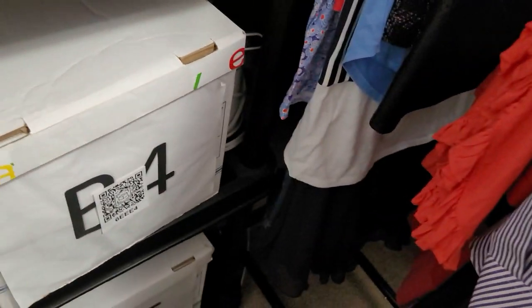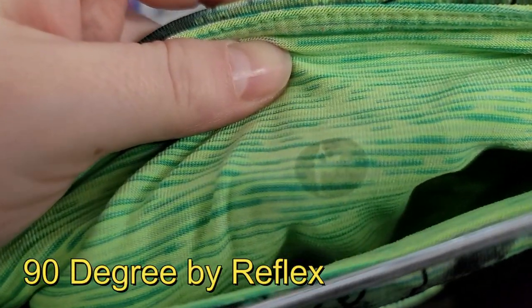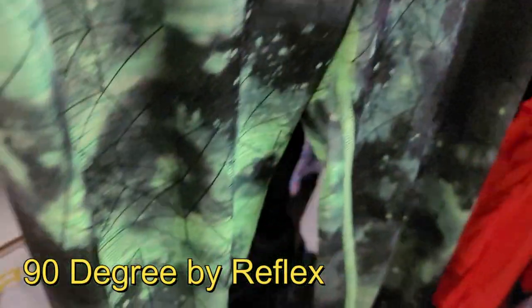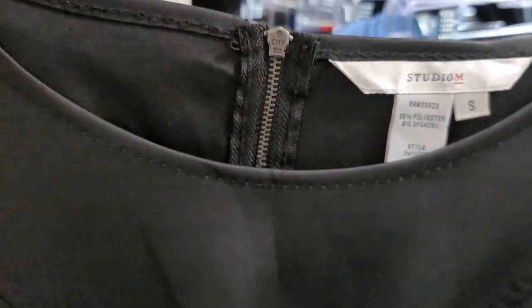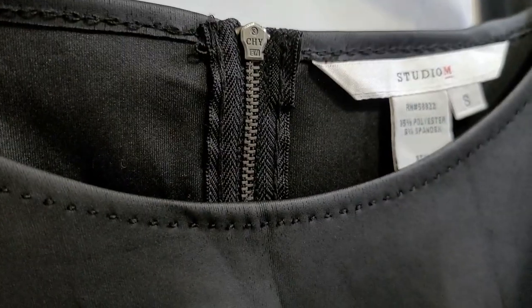This is a pair of leggings. I don't know if I found out who they belong to, but I forget what that is. Anyway, that's the only thing I've got to go on. So they might be donated. This is a Studio M, size small. It's a faux leather tank. The material is definitely polyester and spandex, as it says, but it's got that leathery look. So that's kind of neat.